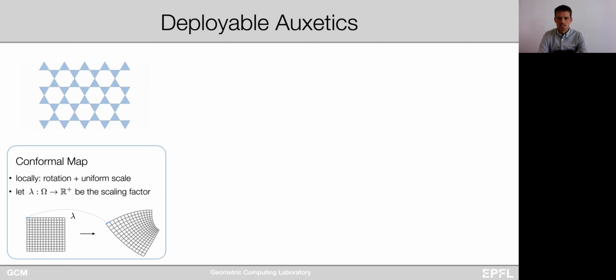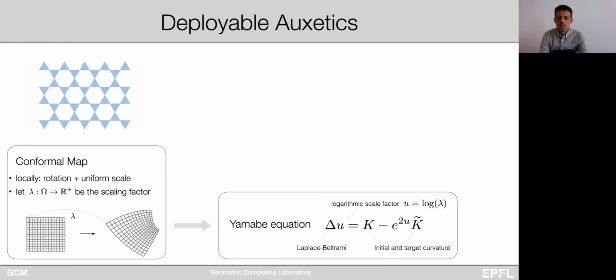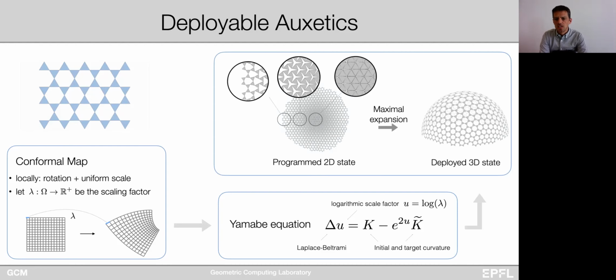This triangular linkage exhibits auxetic deformation behavior, which means that as I stretch it in one direction, it will also expand in the other direction. And it does so in a uniform way, which is exactly what a conformal deformation captures. And this mathematical abstraction then allows us to connect the scale of expansion or the expansion rate to the curvature of the surface, which is then finally the basis of a computational algorithm that tells us how we need to structure the material in the planar state.